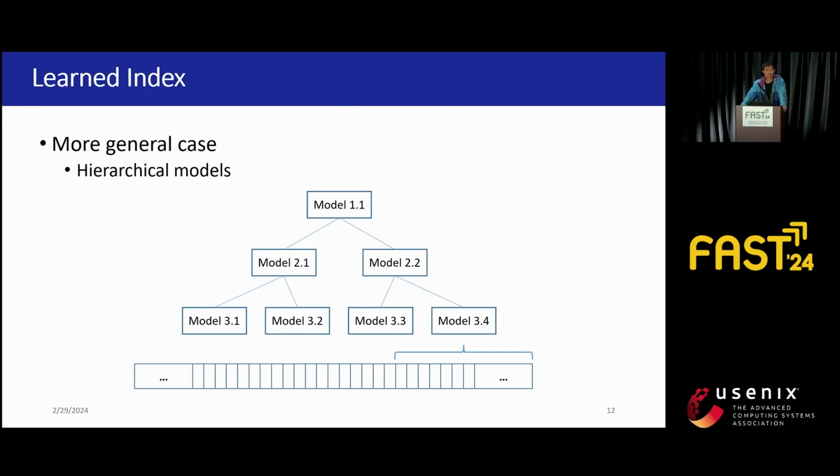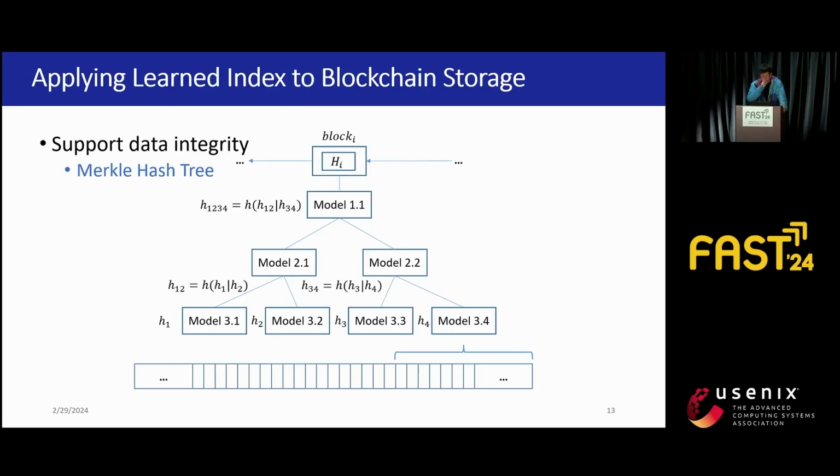So for a more general case, we can use multiple levels as a hierarchy to learn the data. The higher level model picks the model at the next level. So with all of these advantages of the learned index, we may consider applying it to the blockchain storage.